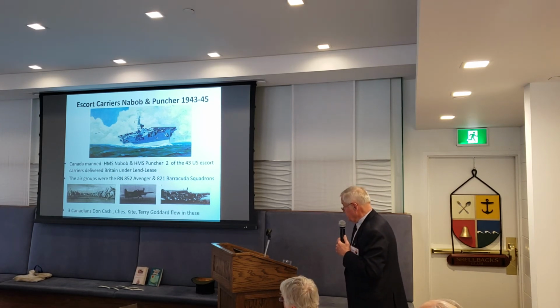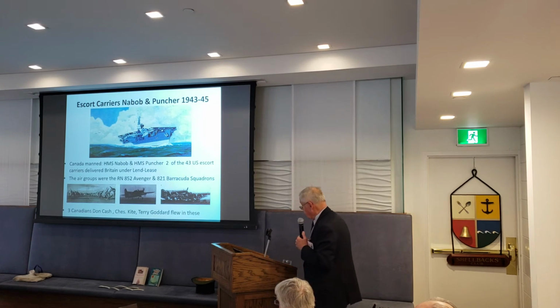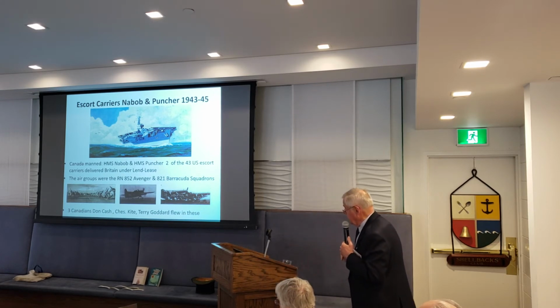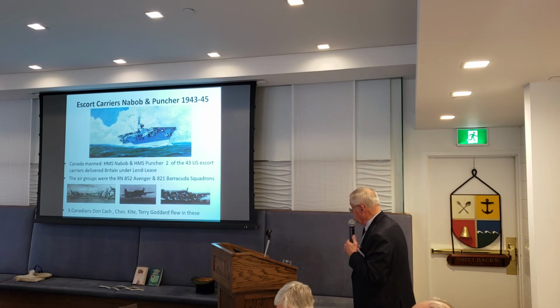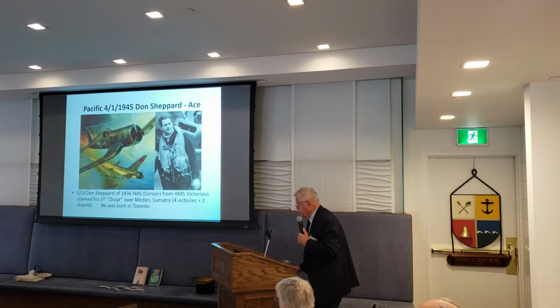But unbeknownst to most people, in fact, a few Canadians did fly in those squadrons, and I've listed their names on the bottom. So they flew Avengers on the left, little Wildcat fighters to support the group, and the Barracuda torpedo bombers. Terry Goddard was one of the flyers who flew in the Barracudas.